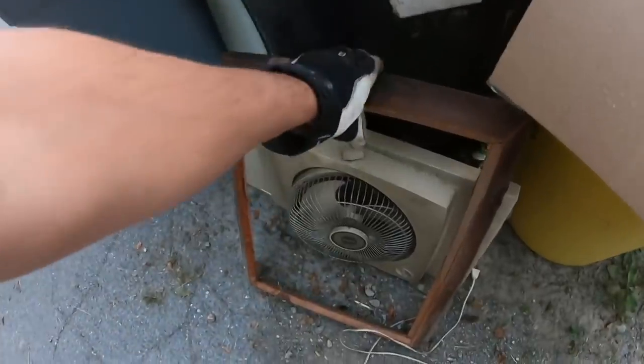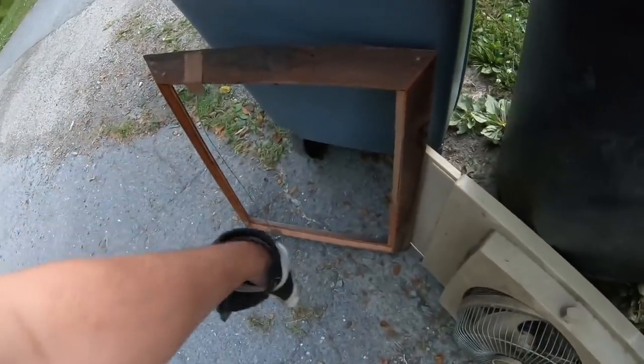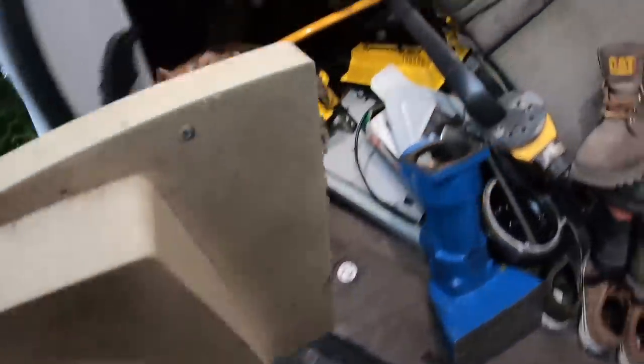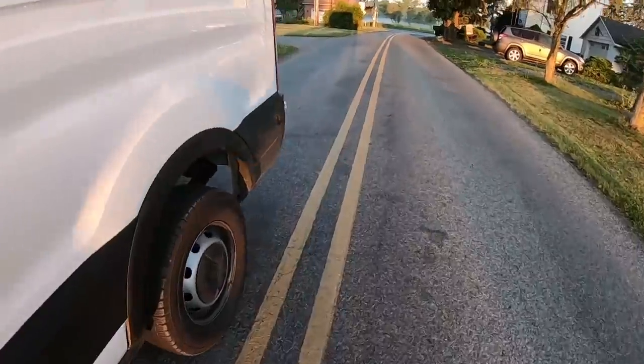Starting off early. What's nice? No, it's broken at the bottom. I was gonna say it's a nice frame. It's broken on the inside of that whole trim. We got ourselves an older fan. All right, starting the day off with some treasure.